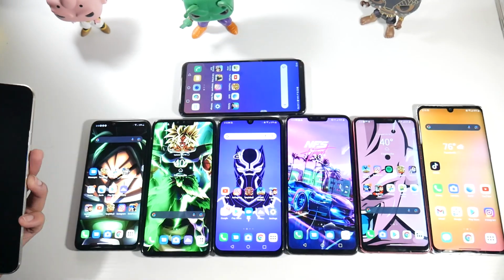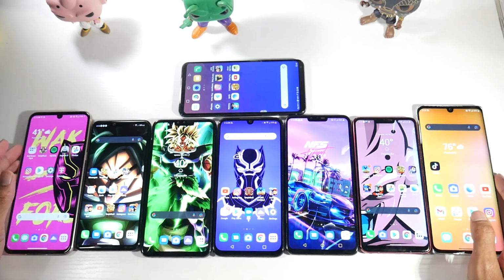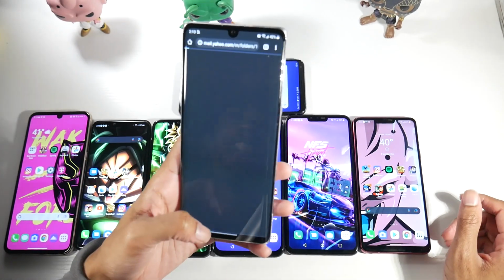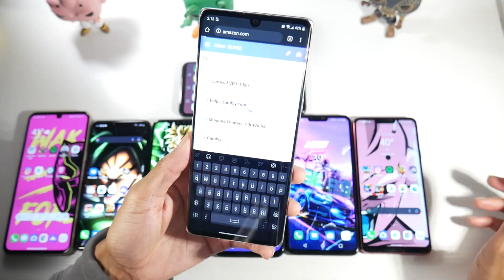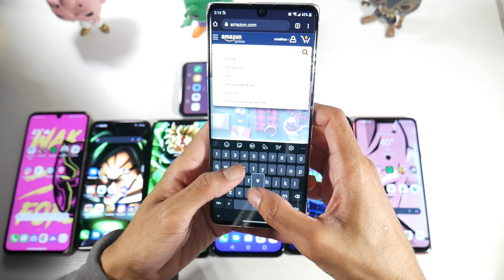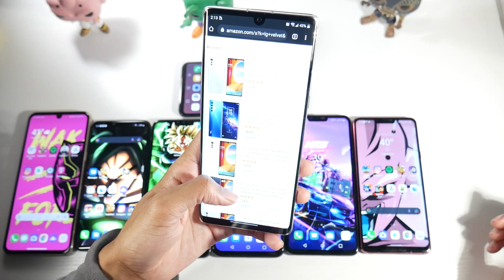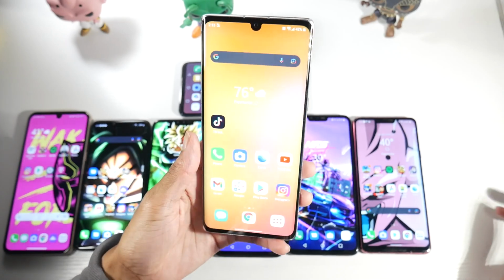So let's go ahead and talk about the LG Velvet here, because this phone is very impressive as well, and I believe it is a little bit cheaper than the V60 now. Let's go ahead and find out, because the prices do fluctuate a lot. So let's see. I believe this phone has come down a bit in price too. Yeah, $268. It's a little bit cheaper. I would try to buy it at like $250.